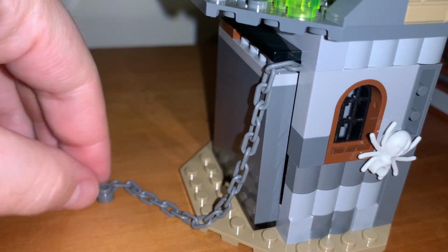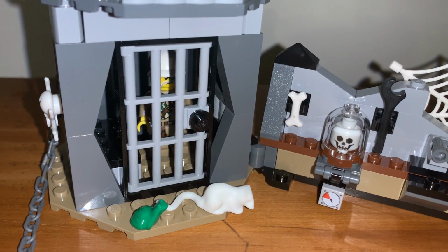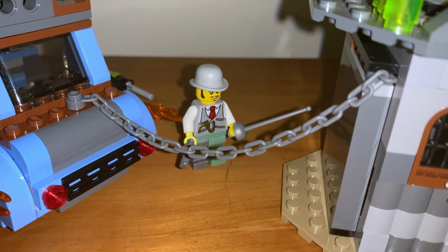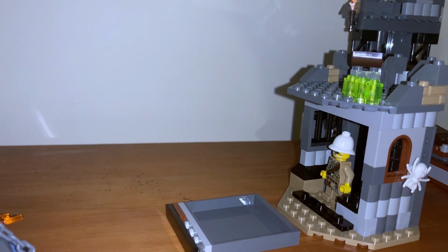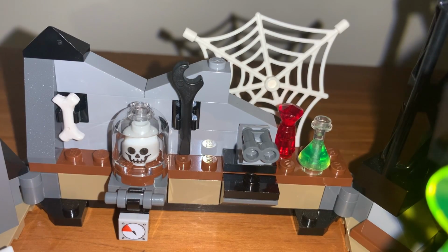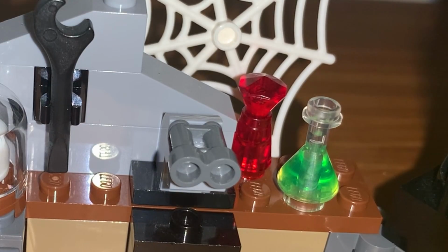Nearby that prison wall is this chain, which is used to roleplay a prison break. I've got the Major locked up here in the prison and Rodney is here to save him. That chain just simply links onto the car and now you can save the fool. We've got this little section here of a working desk with a few items for the scientist to use. There's a skull in a jar here, classic, a wrench, a microscope, and a couple of potions.